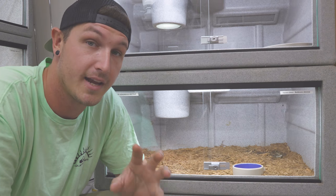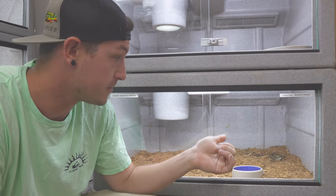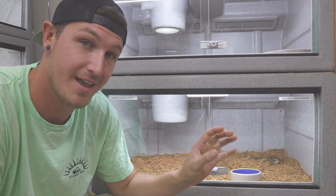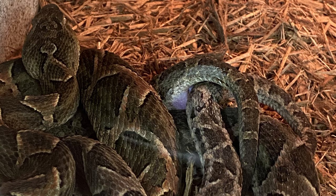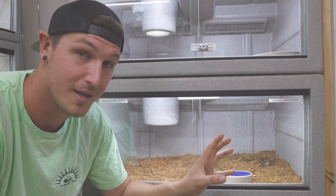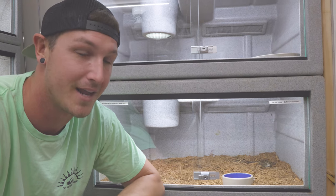Now guys, before I forget, I did want to tell you, I put the Bothrops diporus in a little 3-foot Vision, and right away I got them to lock up. I'm really excited because, again, these are the only ones in a personal collection here in the United States. So if I get these guys to produce some babies for me, oh, that'll make me one happy camper.